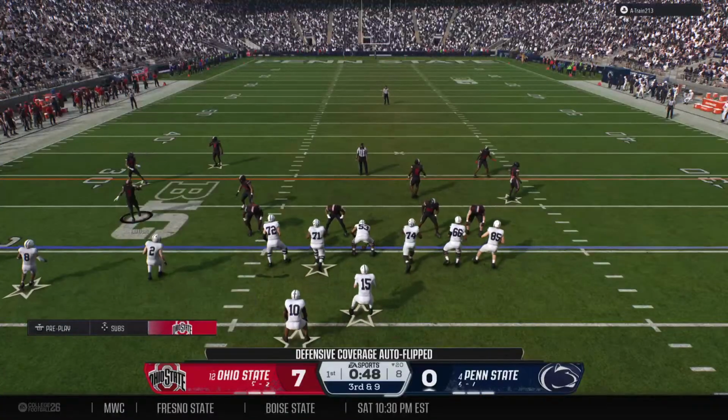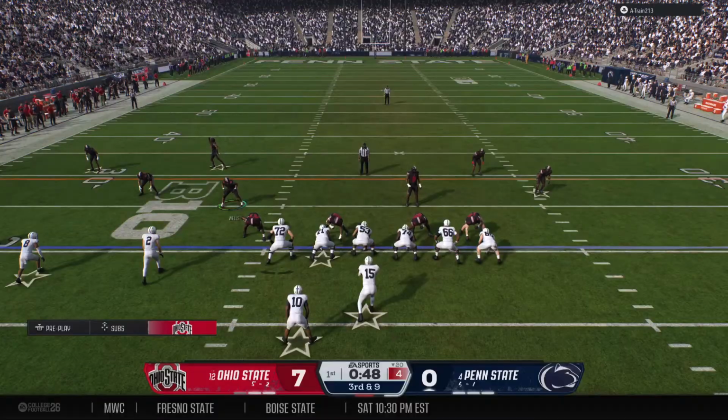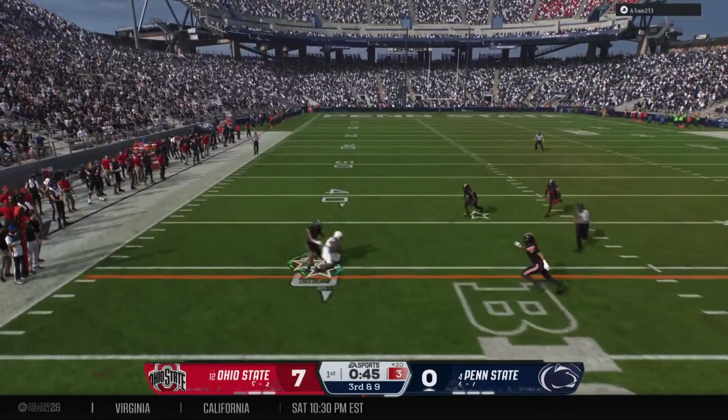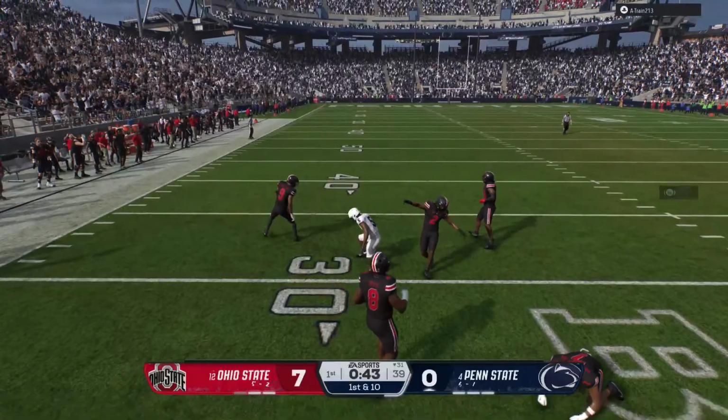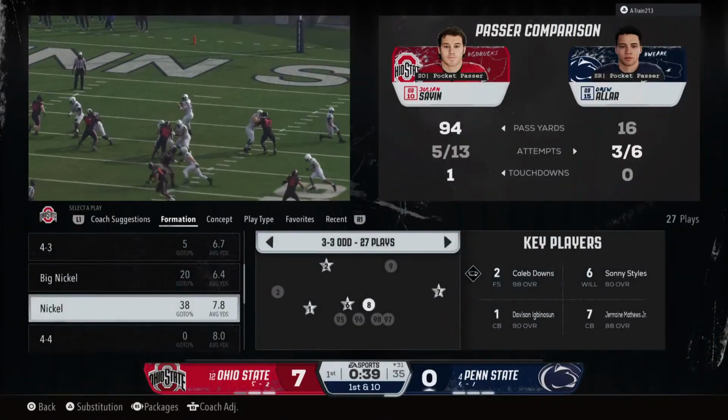After the incompletion, they'll have to try to convert here on 3rd and 9. Dropping back, looking to throw for the first down. Makes the grab. It's Ross. Tackle made after a solid gain. They'll spot the ball for 3rd and 1.